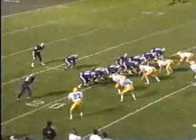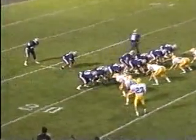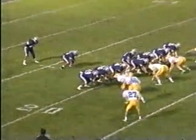2nd and 4, Ben Davis with the 2 tight end formation, and a man in motion is Graham. This is a different look for the Ben Davis offense. Handoff to Hogan. He carries the ball to the 25. It's going to be very close to a first down for Ben Davis.